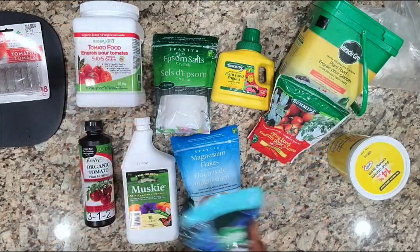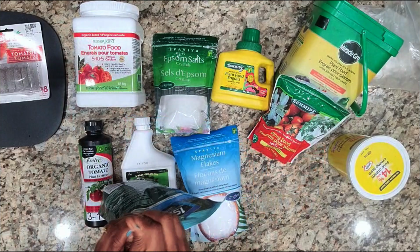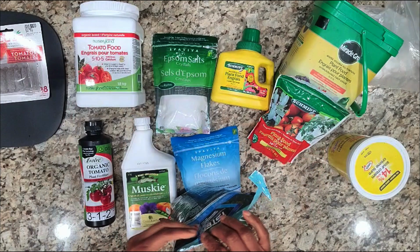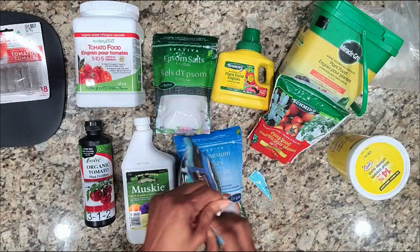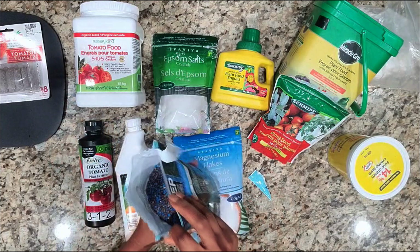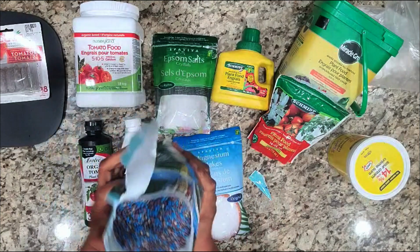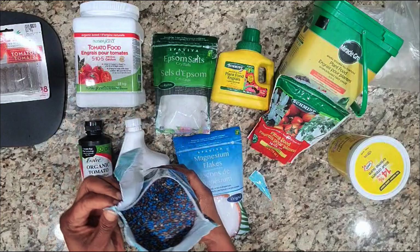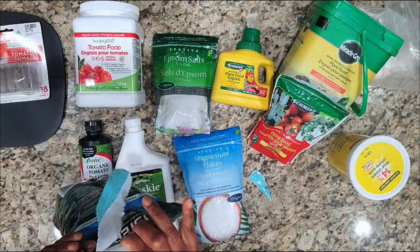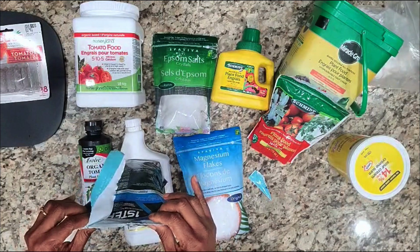Now, you will also find some that will come in granular form. This is what the granules look like. And these ones you just pour on the soil, and then they go low and slow. It's just a slow release. So you can just sprinkle, and then it takes about 4 months for it to slowly seep the nutrients into the soil.